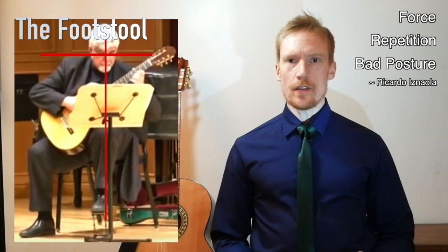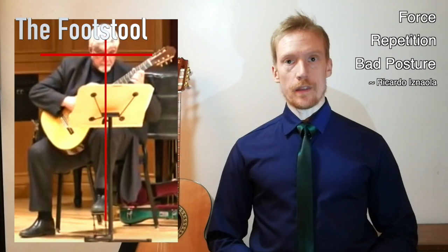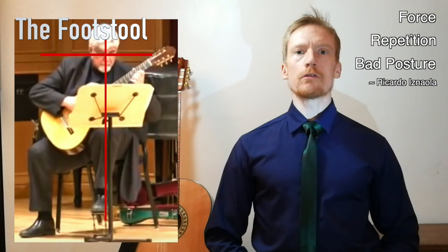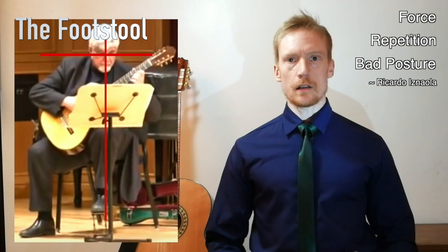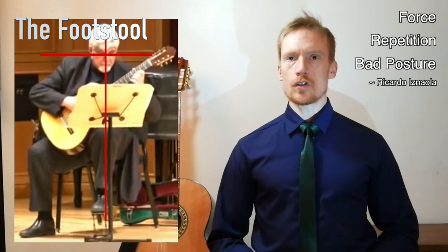Joints are happiest in their mid-range of motion. David Leisner, in his book Playing with Ease, points out that the footstool requires the hip and knee joints to be held away from their mid-range, mentioning that they aren't in their optimum positions.